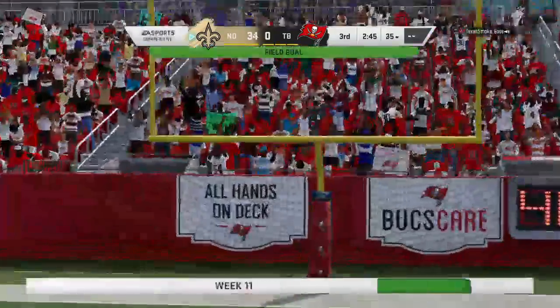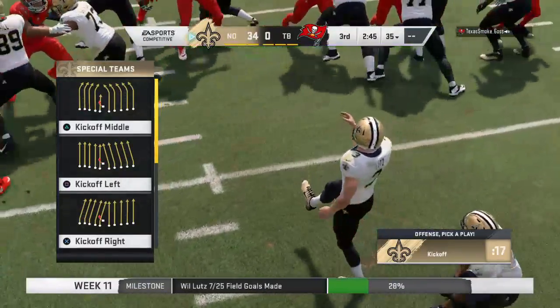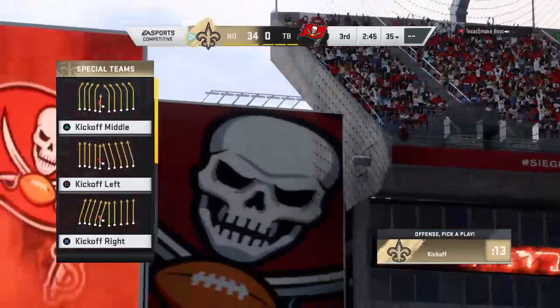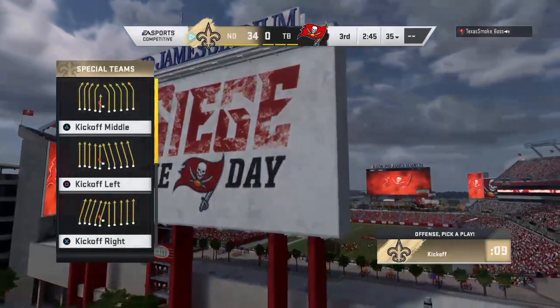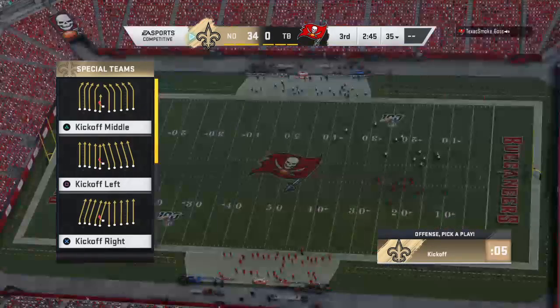The kick by Lutz is good. And they're well on their way now as the lead grows even larger. So he splits the uprights, and has to be a nice feeling. Right when it left his foot, knew it was good. Yeah, just like a good three-point shooter in basketball, right? Release the ball, fall back on defense without even looking. You know it's going in the hoop.